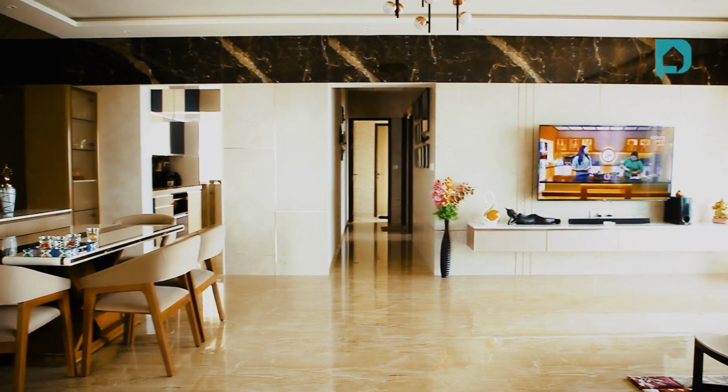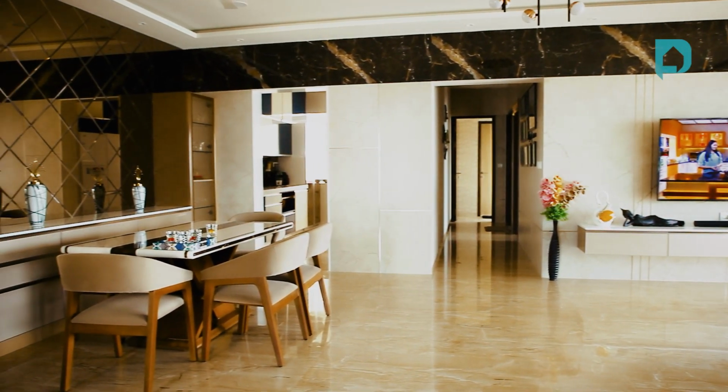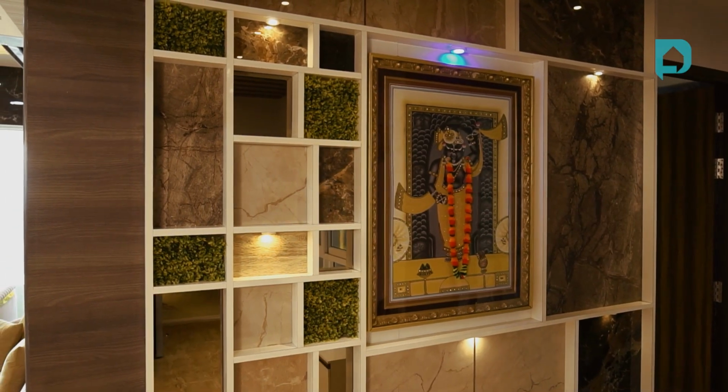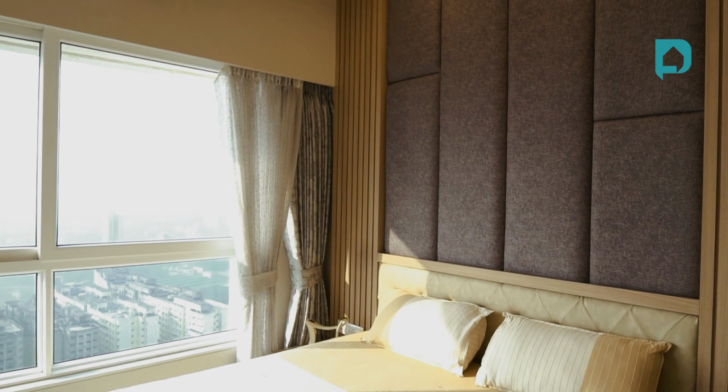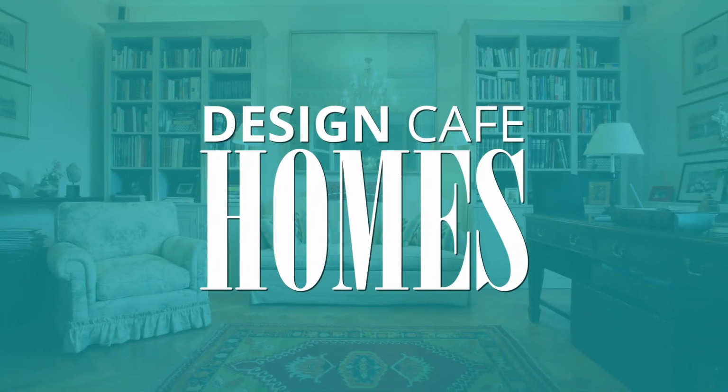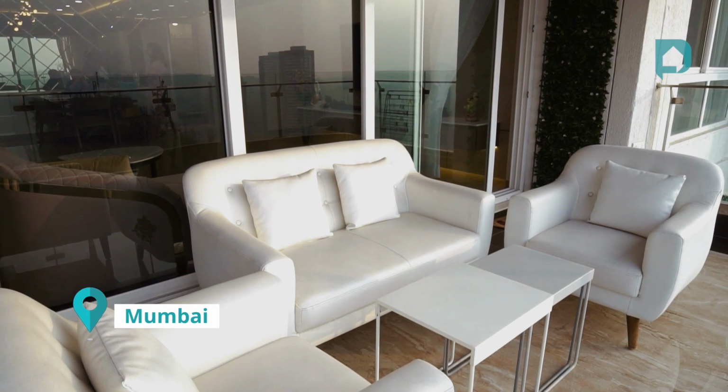There is a saying that a house is made with walls and beams, and a home is built with love and dreams. Today we're here at one such plush Mumbai home at Ashford Royale.